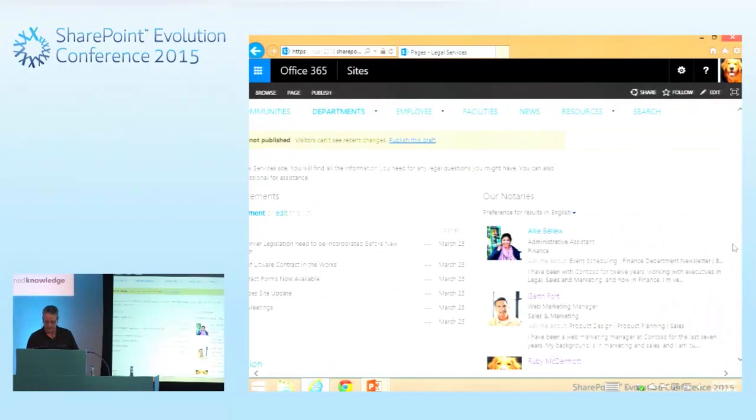So it's giving us that list because anytime somebody changes, I should have taken off the preferences in English as well. Anytime somebody changes their user profile, adds themselves or removes themselves as a notary, and then the crawl runs against the user profile service, this list will change, constantly staying up to date.